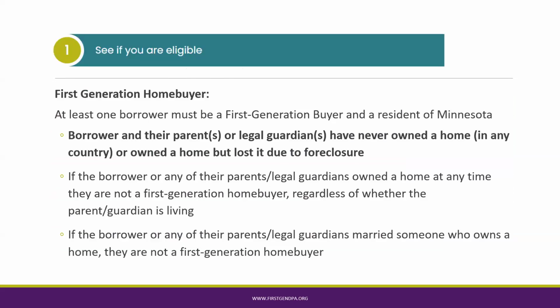So first, what is a first-generation homebuyer? It's important to note that this is a relatively new concept, and there are some smaller scale programs available in our market. It's important for you to understand that all definitions are not the same, and to be clear about what is the definition for this program.